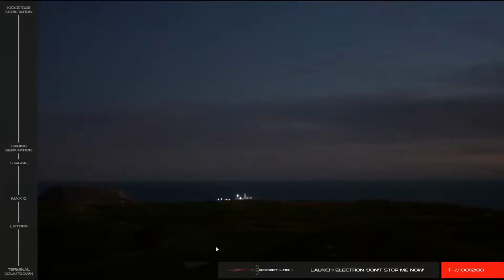reset back to one certain point, because afterwards we have many other checks we need to perform. I am pretty sure they will again perform the poll checking, and that's why we need some time for that. These T minus 12 minutes or T minus something, any minutes or hours, are there to ensure that the rocket is configured properly.